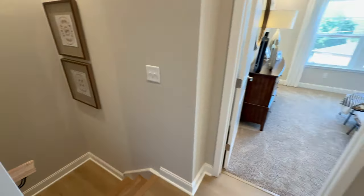All right, and that's it. That is my tour here of Hudson Oaks by Taylor Morrison. I really hope that you enjoyed it, and I hope this gave you a good image of what the townhomes that Taylor Morrison are building here in Oakhurst look like.